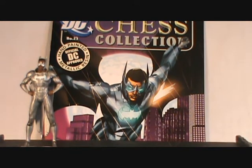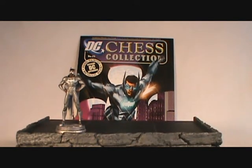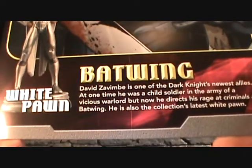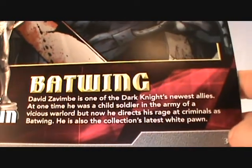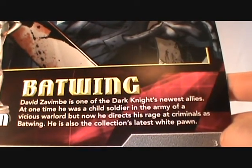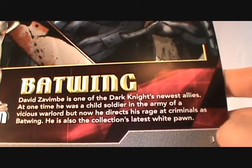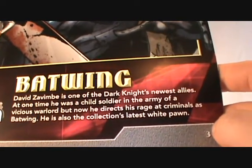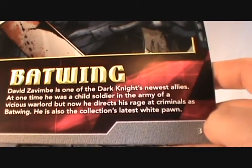So today we've been taking a look at piece number 23 from the DC Chess Collection by Eaglemoss. This is Batwing, and I did not read, I apologize, his pawn status. As we'll do this here real quick. He's the white pawn David Zimbesby. I never knew how to pronounce that. He is one of the Dark Knight's newest allies, and at one time was a child soldier in the army of a vicious warlord, but now he directs his rage at criminals as Batwing. He is also one of the collection's latest white pawns.